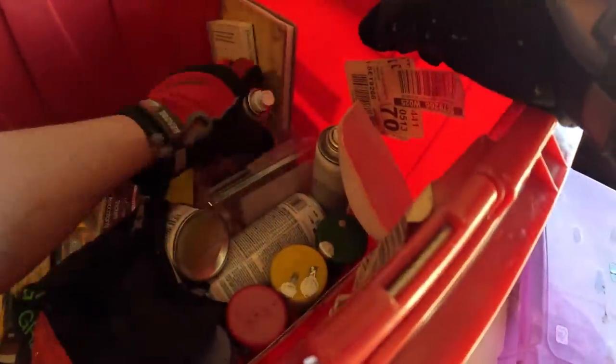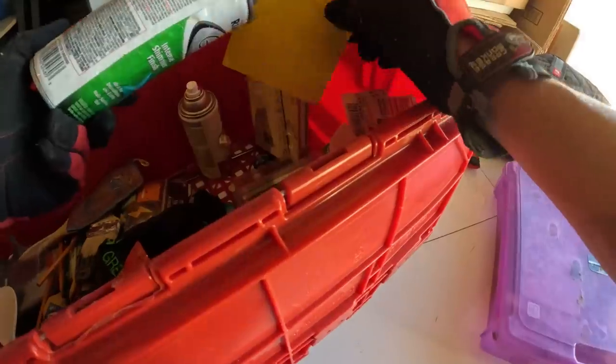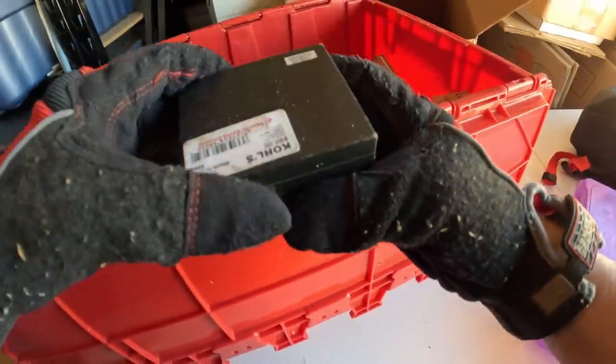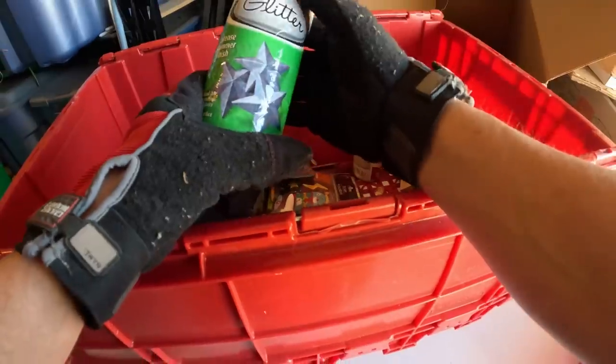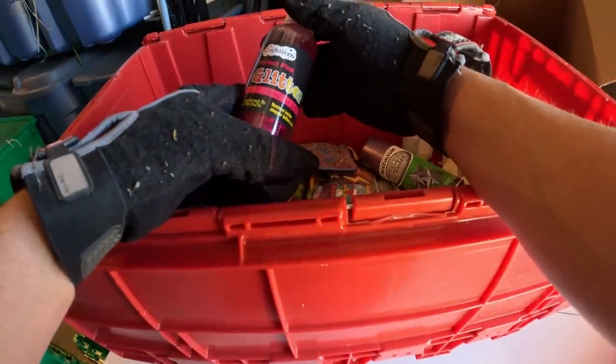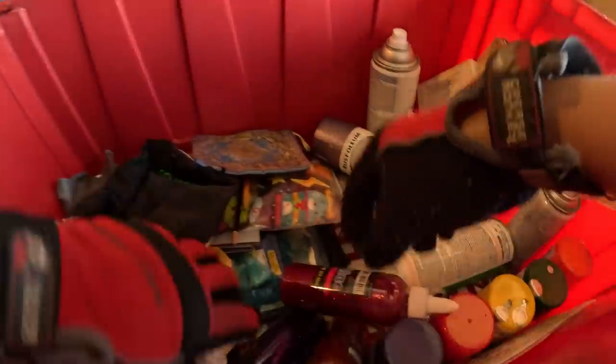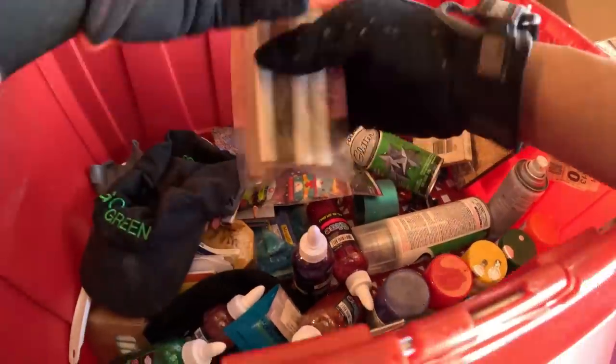Alright, there's a lot of paint in here. This paint really does sell at the market. Oh, that one's busted. What's this? Nothing. It was sterling silver, whatever it was. This is cool. This is full, too, that one. The other one was empty. That one's full. This one's glitter paint. Glitter glue, okay. Yeah, I think I'm gonna just roll this to the flea market.